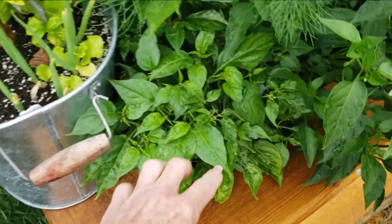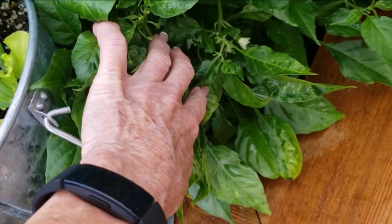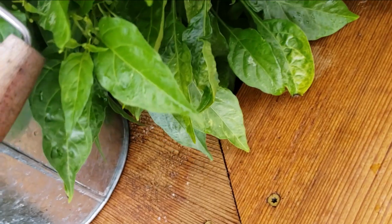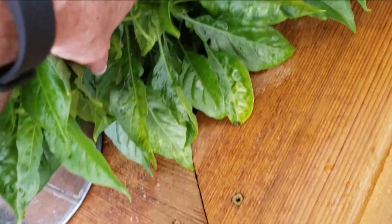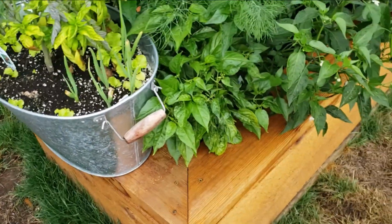I've never gotten a habanero pepper. And I'm not sure if I'm going to. It is flowering down inside. So maybe, wait, are there any peppers in there? We'll just hope that I get some. And I think this is a serrano that's leaning over a little bit.